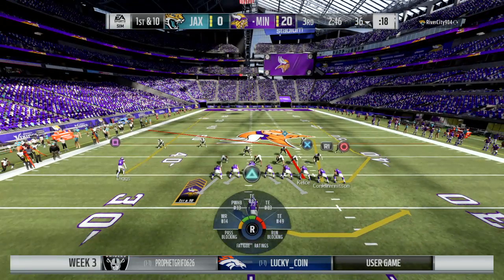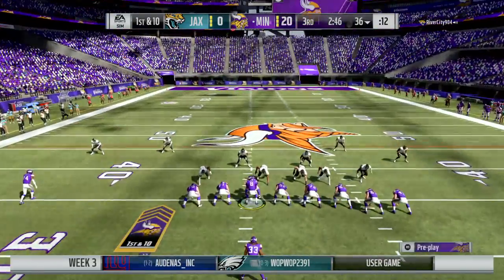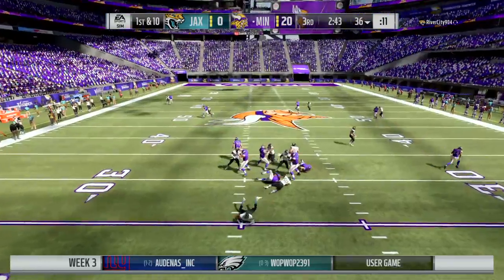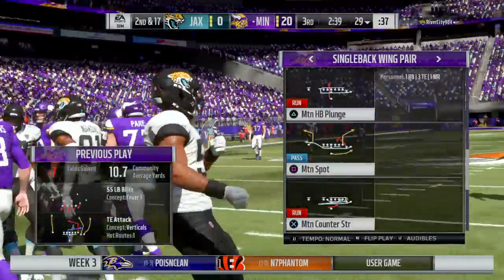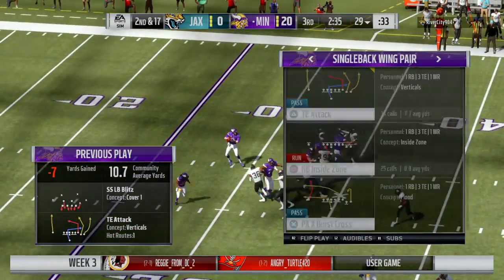Mike's 50. Watch the run. Cousins now to throw on first down. Under a heavy rush, and down he goes. Telvin Smith in there to get him his second sack now of the afternoon.